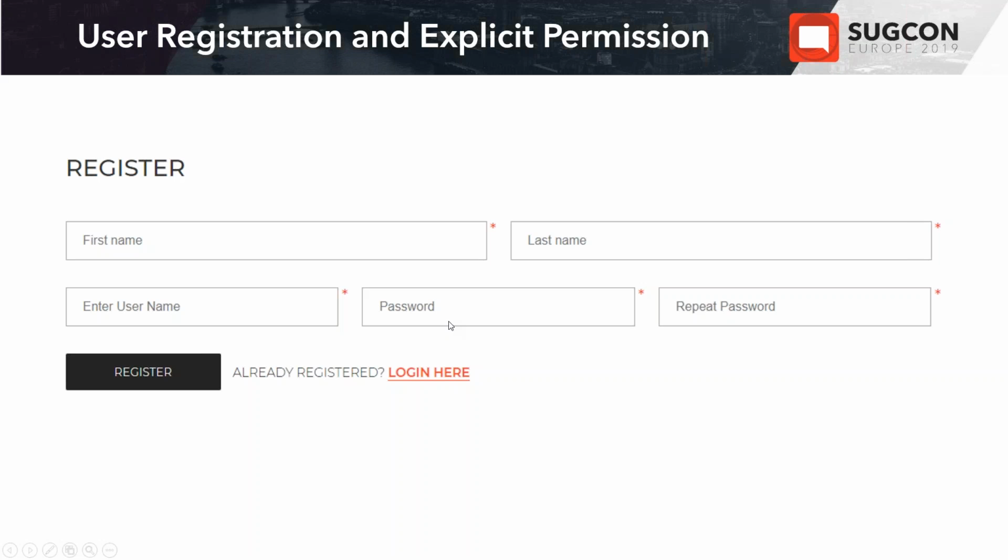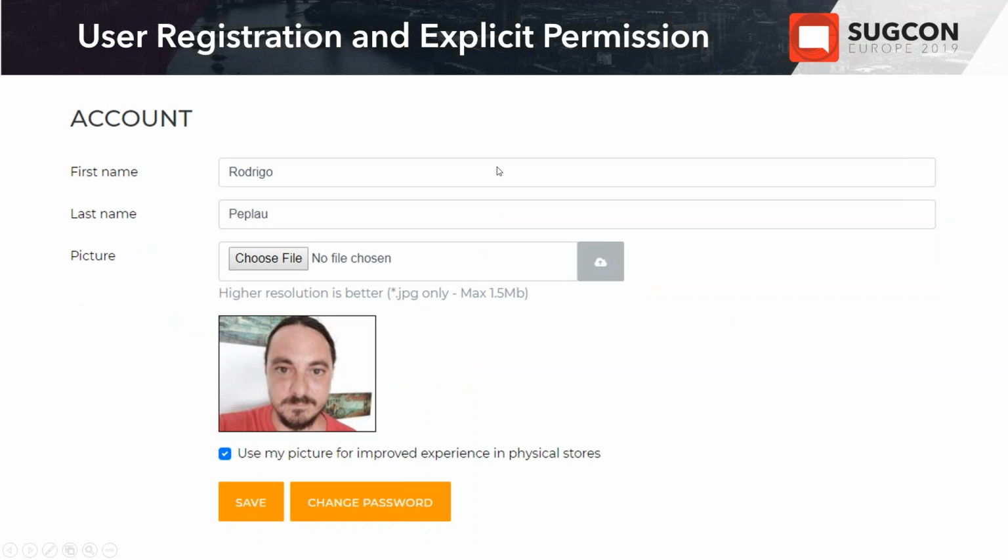All right, next, the user will register at the bookstore. There's already a website, of course, and he or she will log in by filling out a registration form. After the registration, he will have the chance to upload his selfie, and then there's a checkbox. You see this blue checkbox. The checkbox is responsible for defining if the user wants his picture to be used in the experience in the physical stores. So basically, if the user wants to be recognized.